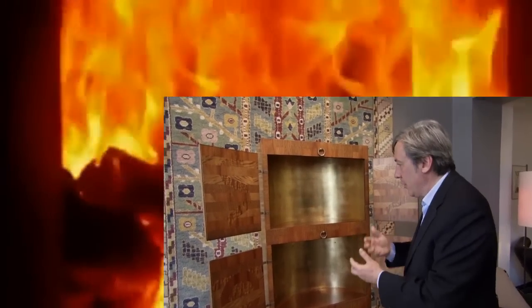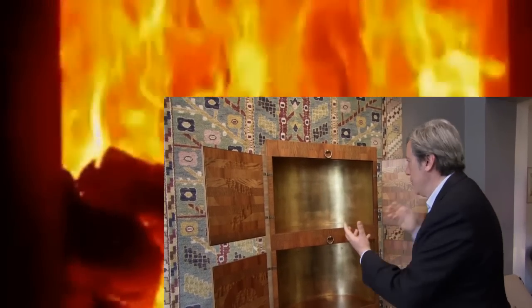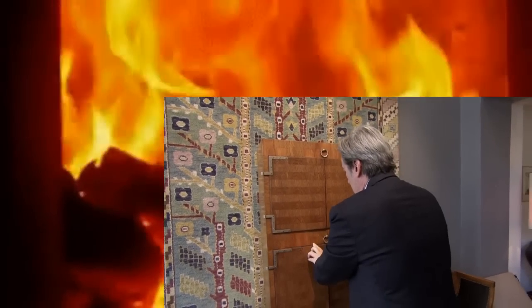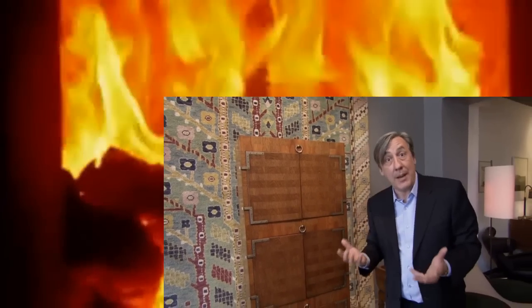So for them, the great challenge would be how to, so to speak, close this cabinet and open a new chapter in Swedish design.